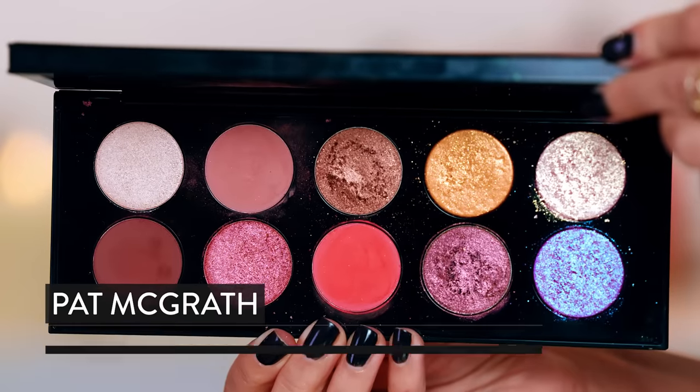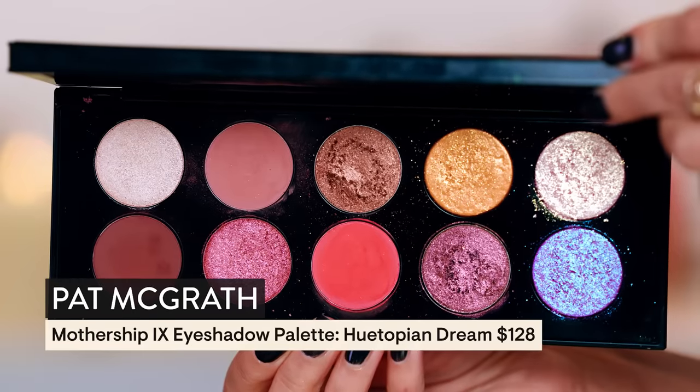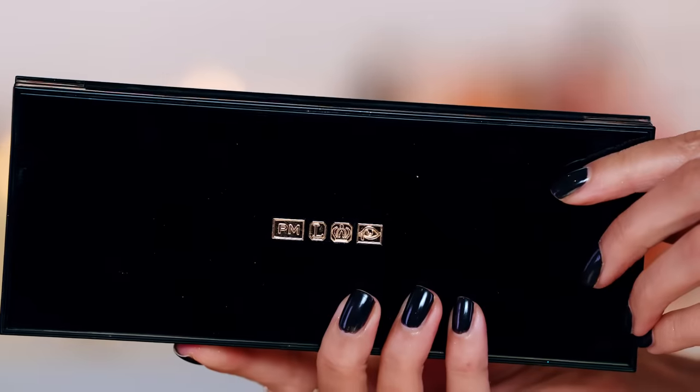If I could only pick one item from Pat McGrath literally for the rest of my forever, it will always be her shadows. No one does this kind of crazy beautiful multi, it's not even like multi duochrome. I don't even know how to explain these shadows. They're so freaking pretty. I'm gonna put one on now.